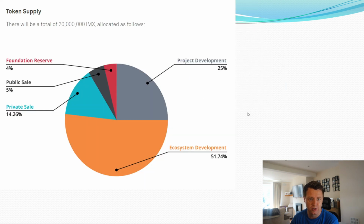In terms of the token distribution, this is not great because it doesn't have things like team tokens, advisors. It really hasn't split it up into many categories, and we can't see exactly where the tokens sit, unless there are no team tokens. Maybe there were no advisors. I don't know. But it certainly would be better to have a little more info than that.